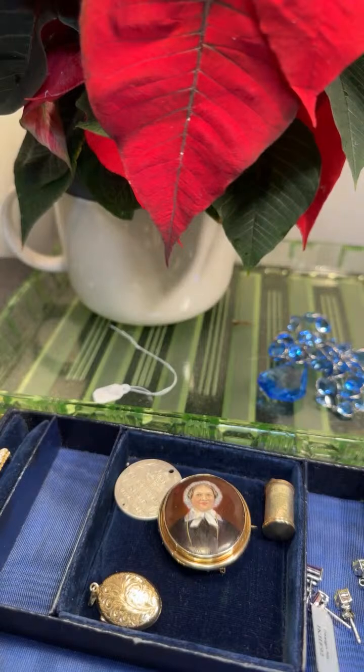Okay. Is that it for the gold? I think that's it for the new gold. There's a lot more gold, but, you know, I showed it the other day. So let's do sterling, and then we'll do costume. I already showed you the large garnet sterling earrings. These are vintage, not antique. There's a necklace and earrings.